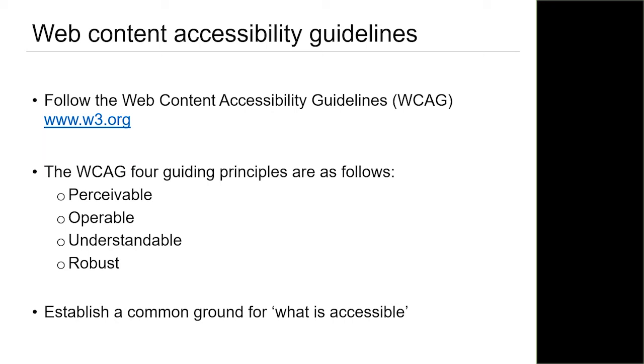Sorry, Nigel. I was going to say it's a good opportunity to launch another little poll there about the W3C guidelines. I'm just going to do that while you're talking.